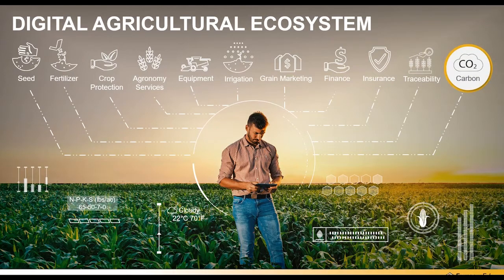As we look at the emerging carbon market, one thing is for certain that the amount of data required to generate a high quality agricultural offset is not going to change. And so I think there's a real benefit from leveraging an integrated digital platform that helps with those agronomic decisions, but as a side benefit really can help you engage in this carbon market.